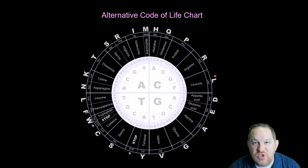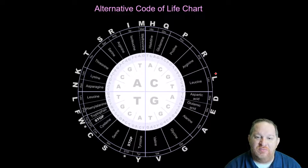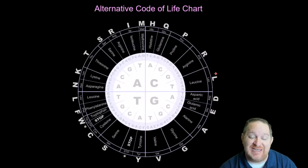So I want to show you this other alternative code of life chart. I'm not personally a big fan of this. I think this is misleading. And let me show you why I think that. But I want you to understand it in case you see it.